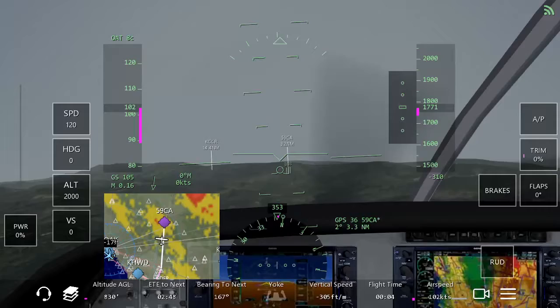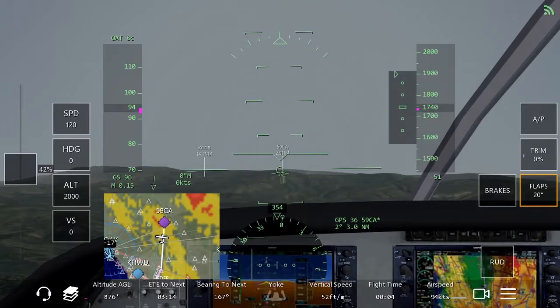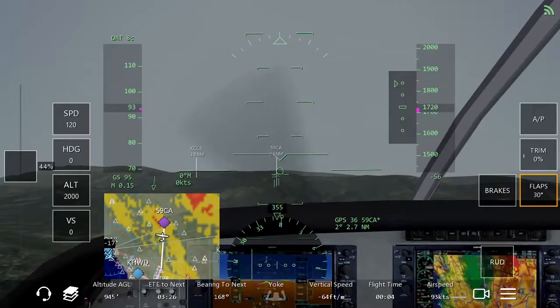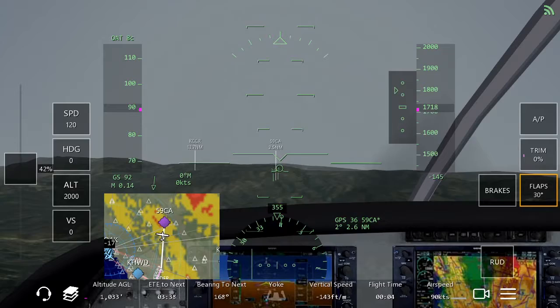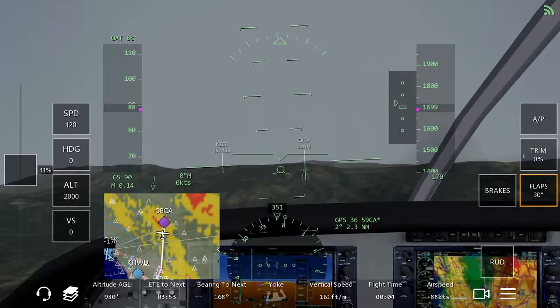I'm gonna pitch really low. Flaps 20 degrees. I'd like to descend 700 feet in a few seconds. And flaps 30. It is only 90 knots. Not really. That's not really how I expected.